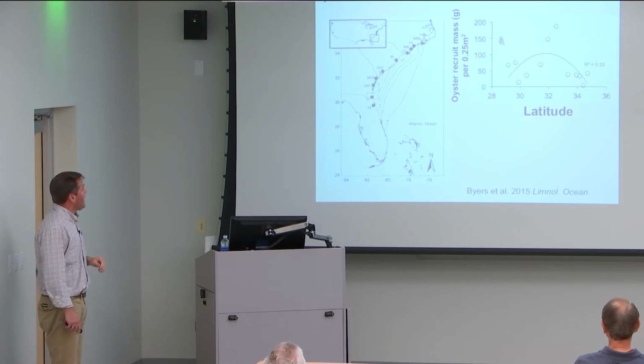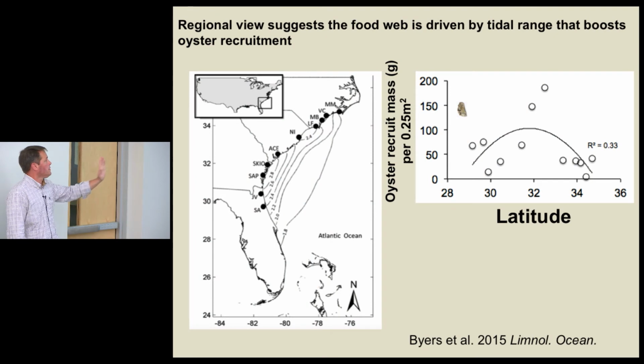And so if you look at the range in latitude again, going from south to north, looking again at the figure from Jeb's paper, this is supported by oyster recruitment. So the areas where the tides are the highest, we saw the highest oyster recruitment by far. And the areas where they're lower, we saw lower oyster recruitment.